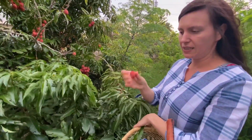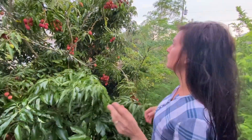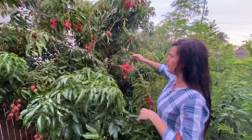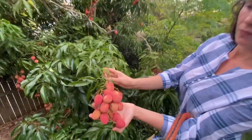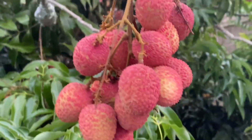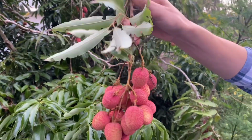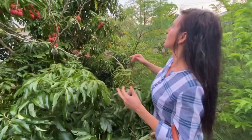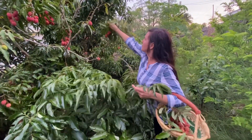So this is the first day that he tried it. I kept begging him to try it, and he loves it now. I couldn't give it to him fast enough. So you can see, look at how beautiful. It's like a little decoration. It's such a cool looking fruit and delicious too, so what's not to love about it?